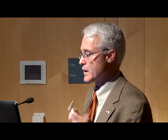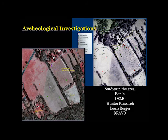And so this is one of the things that we didn't do additional archaeology, but archaeological work had been done on the battlefield in a couple different locations. And so we used that information and drew on that to try to understand what happened on the battlefield. A number of studies have been done over the last 30 or so years, and the range of studies are listed here on the side.